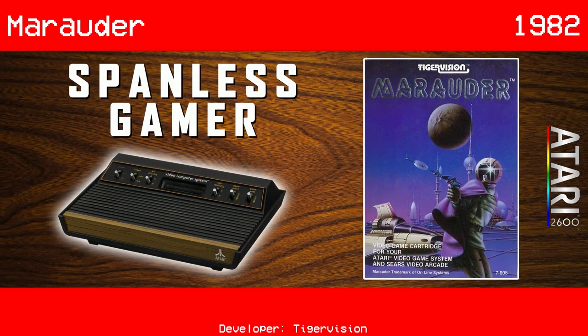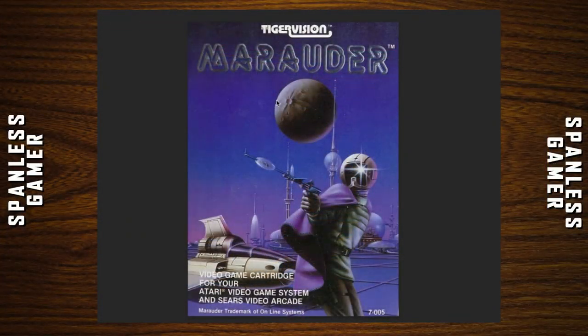Okay, our next game is Marauder from Tiger Vision, which came out in 1982. And we got a really cool box art here. It looks like maybe the title was a kind of shiny, puffy, raised lettering on the box. Hard to tell on a scan. But we got a very cool space guy with his helmet on and a lens flare shooting backwards as he runs away to a ship.